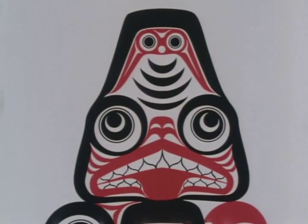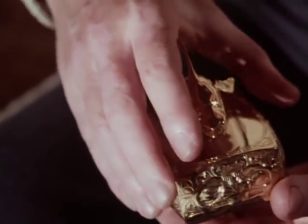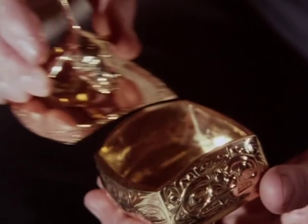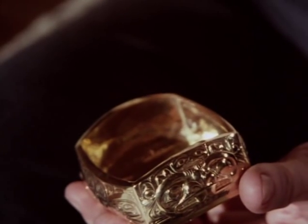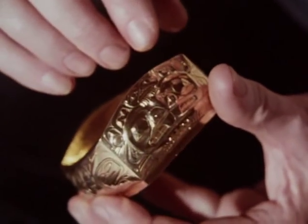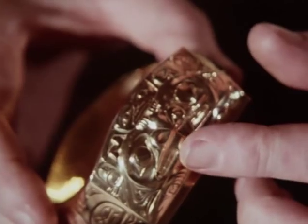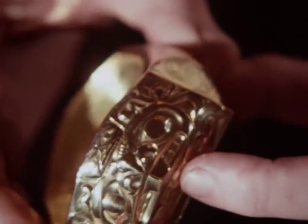Well, now you've also taken these particular styles and made them into different things. You've got some beautiful gold things down there. What sort of box is that? Well, it's an adaptation of an old form. It was a food dish, actually, for serving food at feasts and so on, and was made out of wood. And this is in the form of a beaver, which is identifiable by his two big incisor teeth.